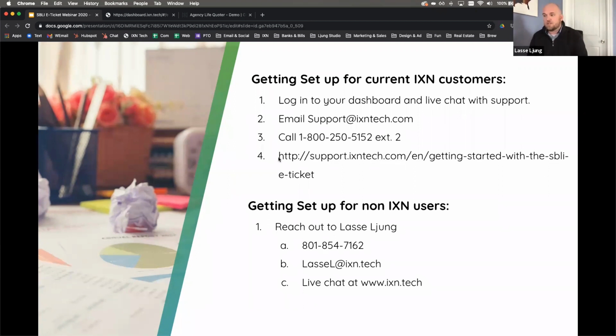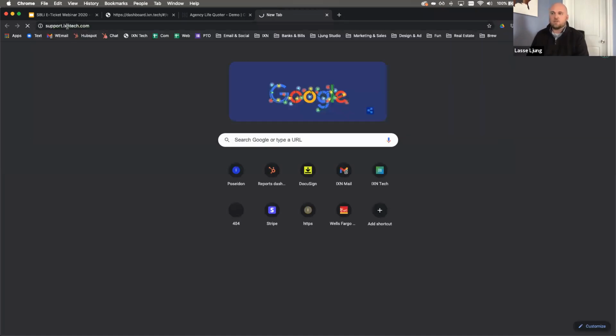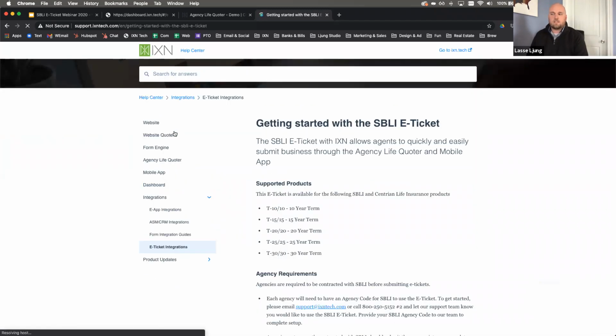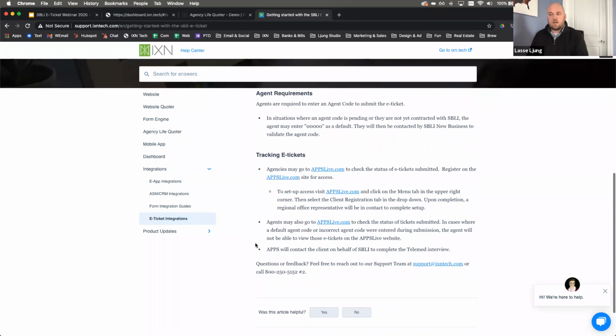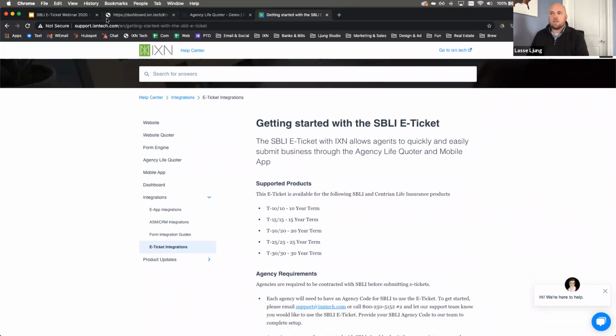Also on our support page, there's a link that you can find. Basically, if you go to support.ixntech.com, I'll share that link here in the chat with everybody. What you can do is just search SBLI up here at the top, and the first result will be Getting Started with SBLI. There's a little guide that shows you some of the things that you're going to need. I would recommend you look at these requirements before you talk to our support team, because you'll need an agent code or agency code. Again, I'll share this link here in the chat with everybody.